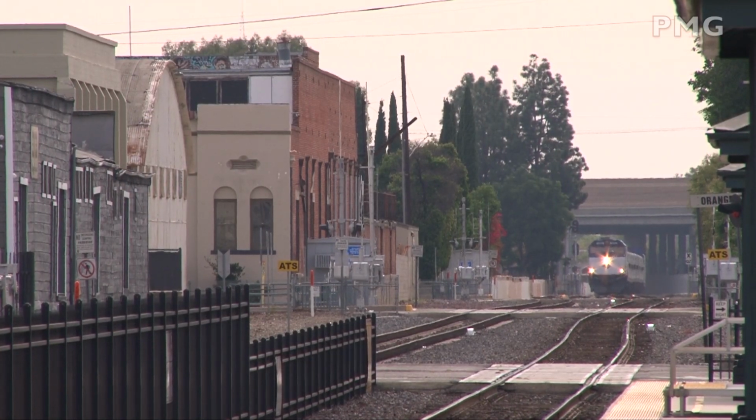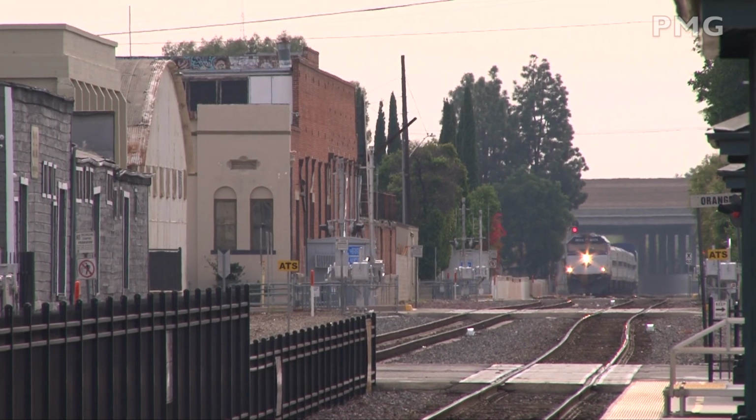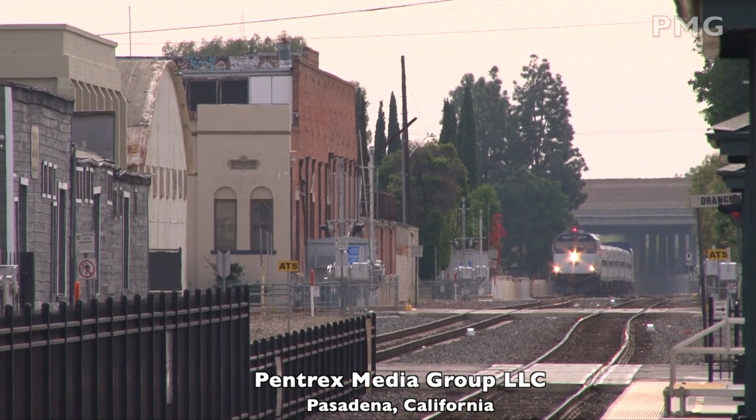A Surfliner with Horizon equipment approached the old former Santa Fe Depot in Orange. Several packing houses remain standing along the tracks as a reminder of the rich citrus industry that once thrived here.